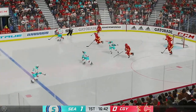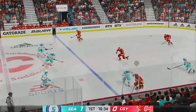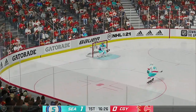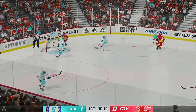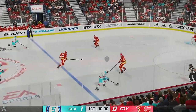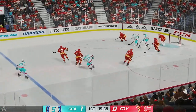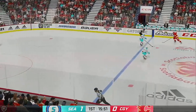Calgary's won the faceoff deep in their own end. The Flames will play it from the defensive zone. Gets the puck in deep. Seattle's got a hold of it along the wall. And he slides it quickly to Frolik. Here they come up along the wing. Takes the feed at the point. The Flames will play it in their own end.